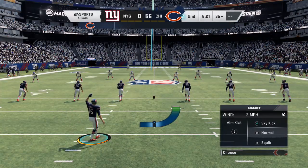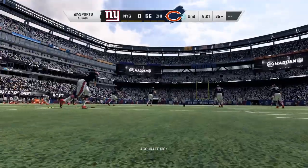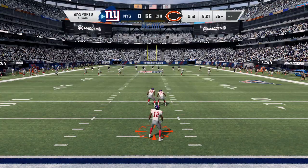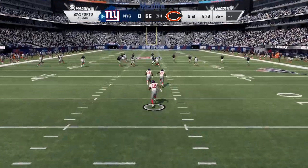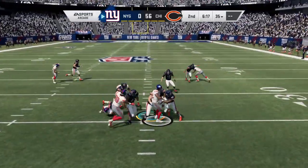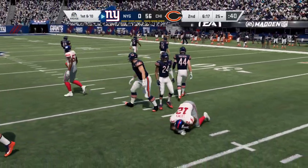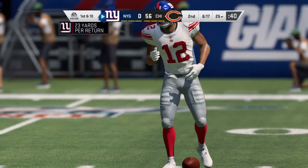He's running so well, so hard, making people miss, running with such confidence that I've seen this before. It actually takes the confidence away from the defenders. They approach him a little more tentatively, which means he's going to get even more yards and create even more big plays. And not a bad return. Here he gets it out to the 25-yard line. Let's go.